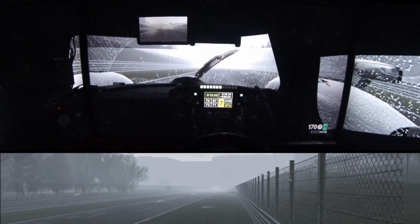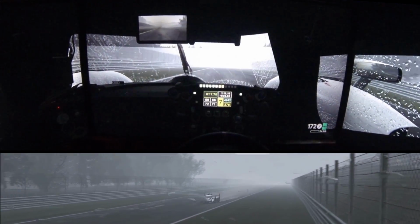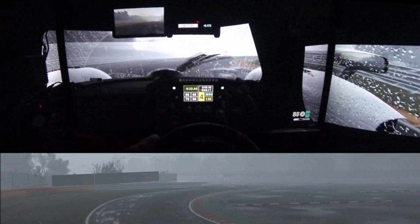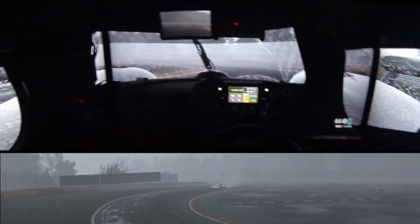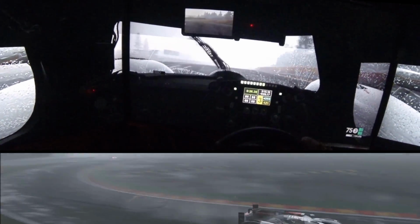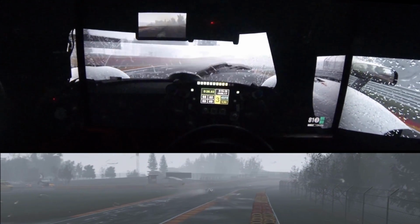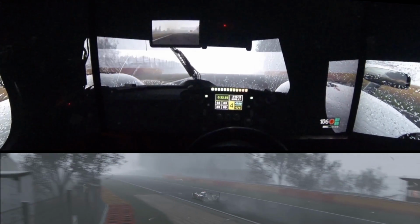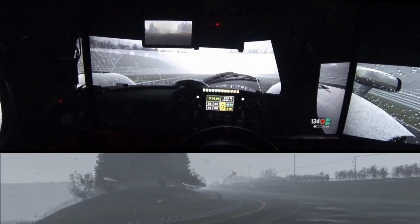Doesn't seem so bad in the replay as it does in my view. Certainly in my race view it was getting increasingly limited, as you can see. It's just nice to see those new rain effects. So visually, obviously, Project Cars is always great. Handling wise, I like it a lot. It's not for everybody. It's amazing, really.